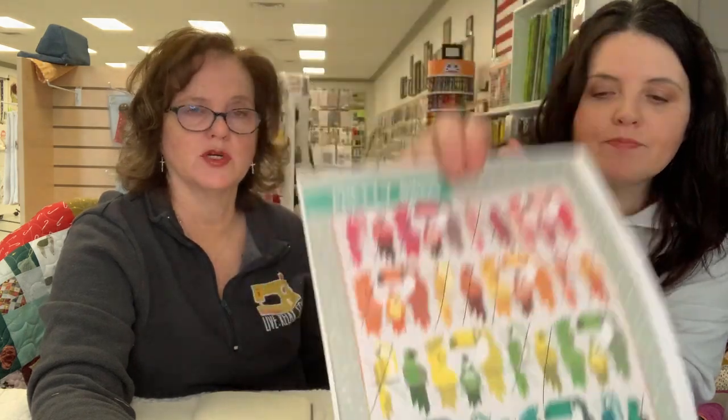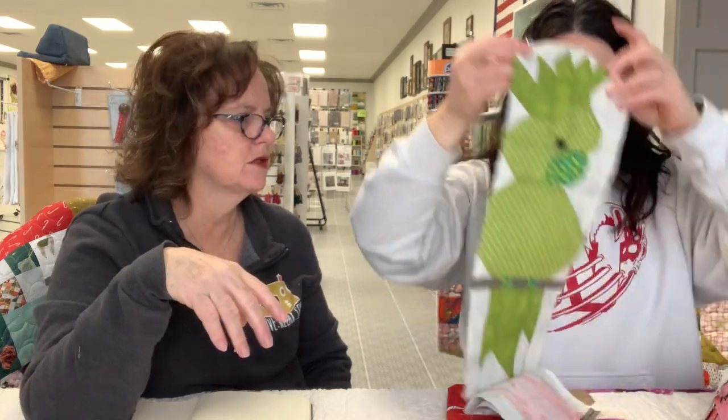She's got a whole line of birds hanging over in the retreat area on our block of the month. Yeah, I did bring over the latest ones.